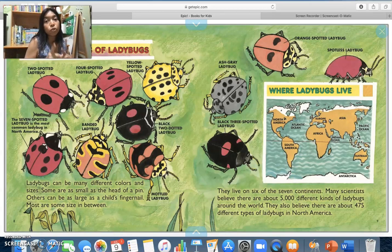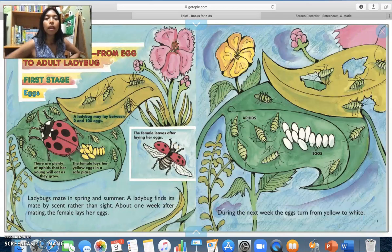And don't forget, I also mentioned that not only are they called ladybugs, but in some other places they might call them ladybirds or lady beetles. Okay, so if you hear somebody say a ladybird or a lady beetle, it just means they're talking about a ladybug. Okay. They live on 6 of the 7 continents. Many scientists believe there are about 5,000 different kinds of ladybugs around the world. They also believe there are 475 different types of ladybugs in North America. So look at that. So many ladybugs.